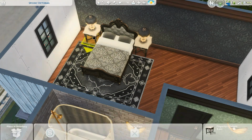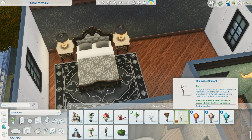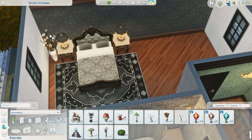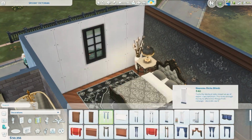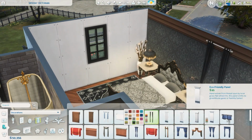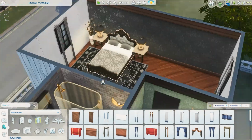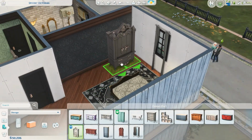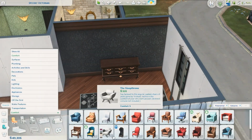But yeah, I really like how this room turned out, considering I didn't really have a plan for it and I just made it up as I went along. But at the end you'll see the vampire Sim checking herself out in the mirror. Funnily enough, I didn't really think about that when I was setting up to show the house off, but it's fine. Maybe she's not trying to look at herself, she's just looking at the frame because the mirror's got a really nice frame on it. Yeah, that's probably why. But yeah, I really like that dark wallpaper as well.